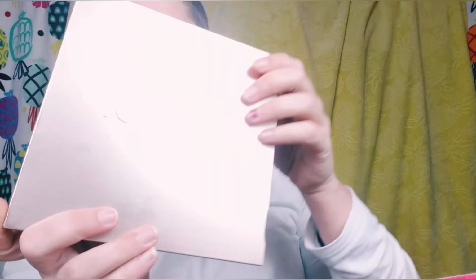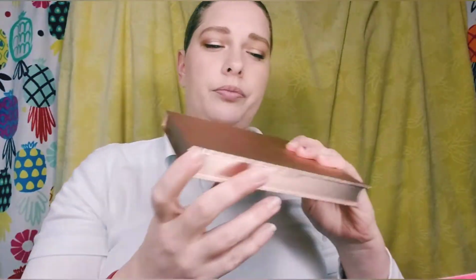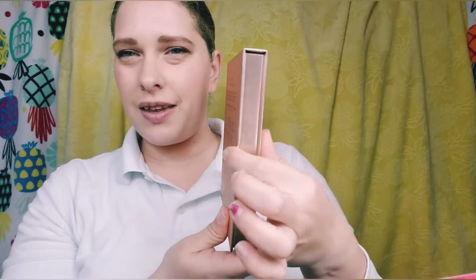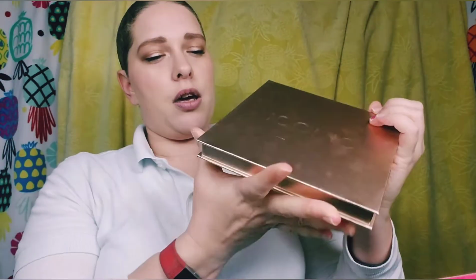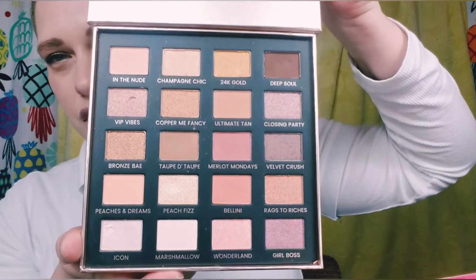The last thing I have, this did come in bubble wrap, but I did use it this morning for my eyes, so that is what is on my eyes today. It is the iconic London Day to Slay eyeshadow palette. This is just the sleeve it comes in. This is what it looks like. It's kind of thick, maybe like an inch thick, but this is what she looks like.